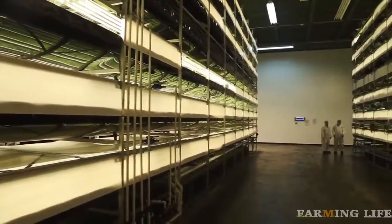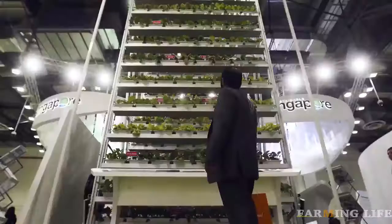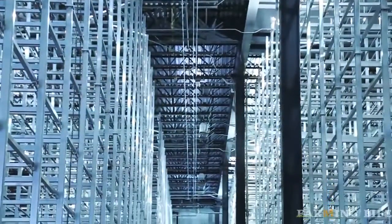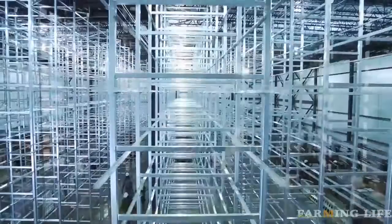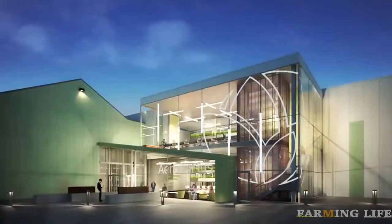Over the past few years, vertical farms have sprouted all over the world, including in Vancouver, Singapore, Panama, the UK, and around the US. Here in Newark, Aero Farms is building out another new farm in a former steel mill, one that's bigger than a football field. Once it's fully operational, it's expected to produce 2 million pounds of greens a year, all grown vertically.